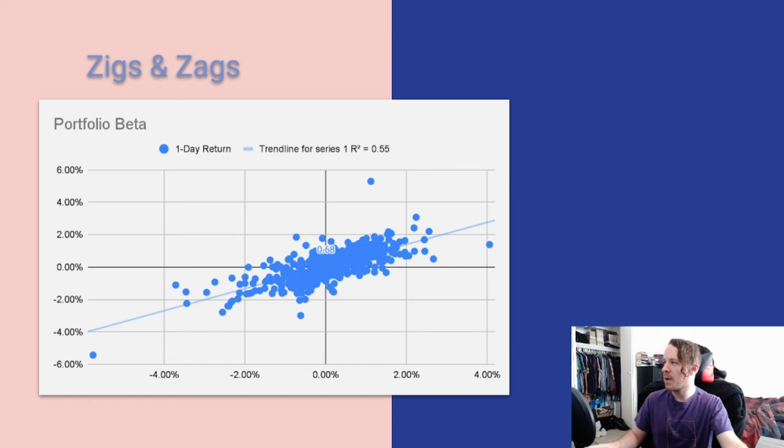Like I said, I don't really think about volatility as actual risk, but I do like to think about it in terms of correlations of different asset classes in a macro sense. So 0.68 is where we were at the end of the quarter, roughly speaking, with an R squared of 0.55, which means that roughly speaking, that trend line explains about 55% of the actual movements between these dots.